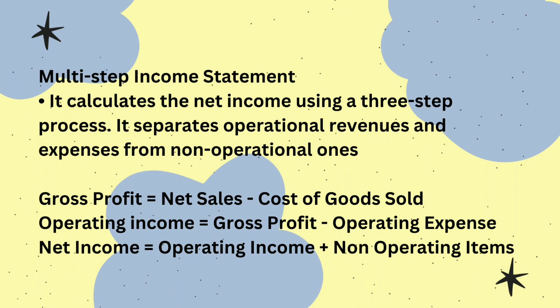Multi-step income statement. It calculates the net income using a three-step process. It separates operational revenues and expenses from non-operational ones. Gross profit is equal to net sales minus cost of goods sold. Operating income is equal to gross profit minus operating expense. Net income is equal to operating income plus non-operating items.